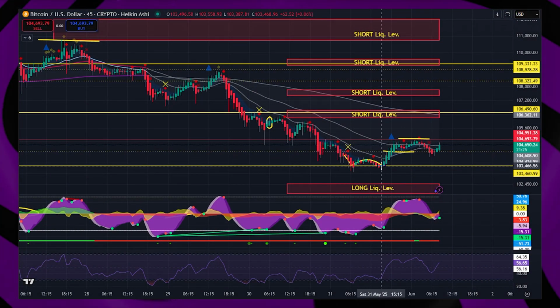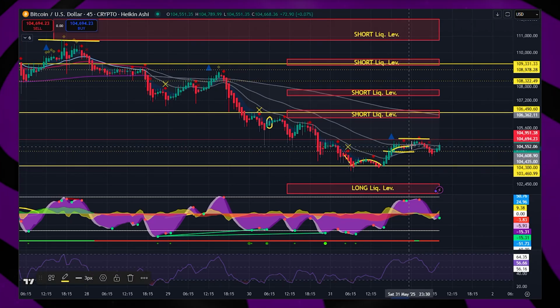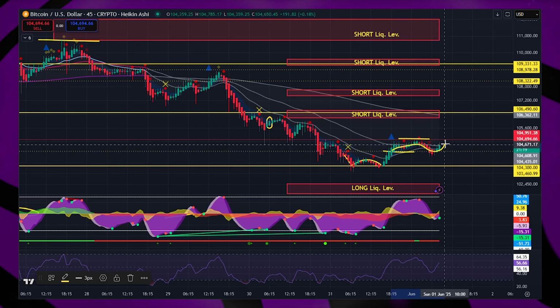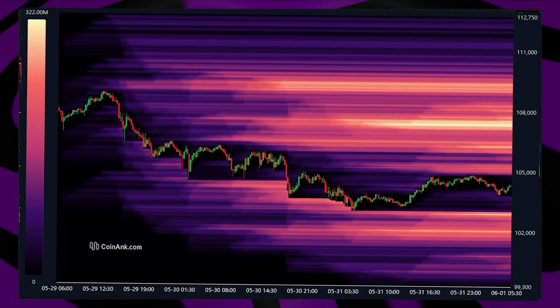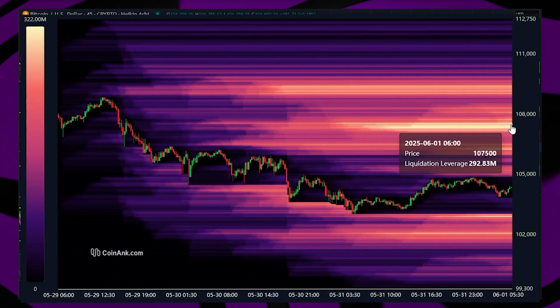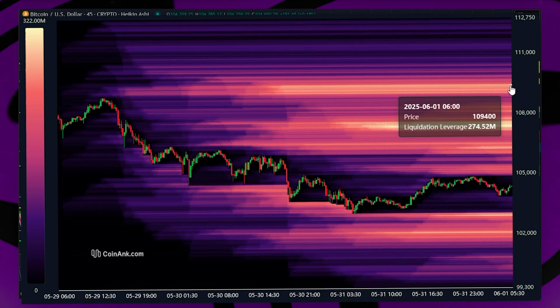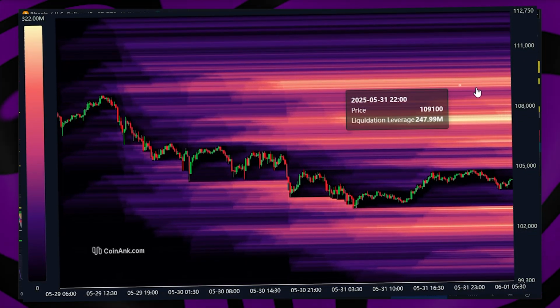Price action bounced from 104,300 and is now using that level as support. This suggests the dip may have been a fake-out. Looking at the heat map, we see upside targets forming around 106,200, 107,400, and 109,200. These areas could be used to liquidate late short positions.